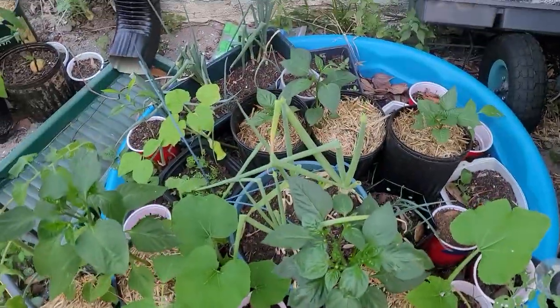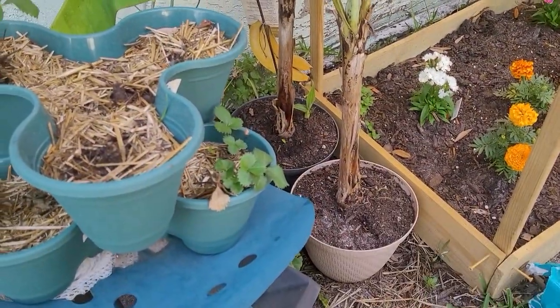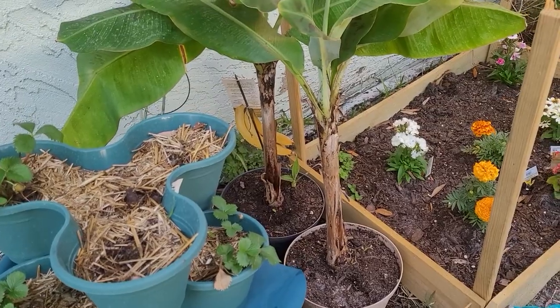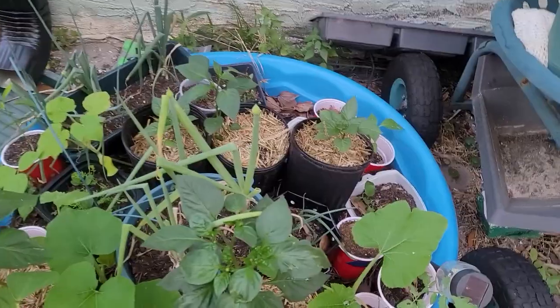All right, we have the kiddie pool right there. Those are the two mama bananas right there. Look at that other baby right there coming out. See, I had to separate them. She was having too much to care for.